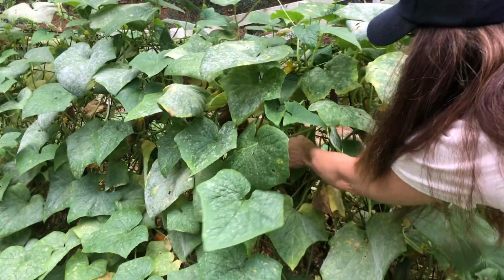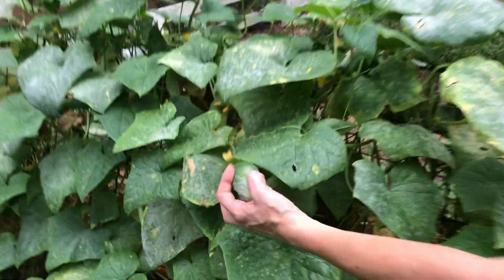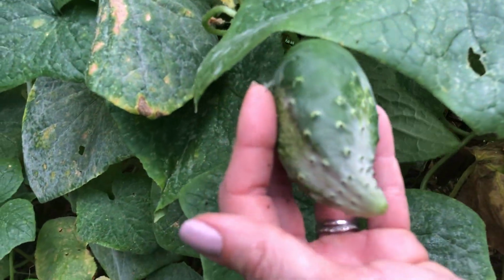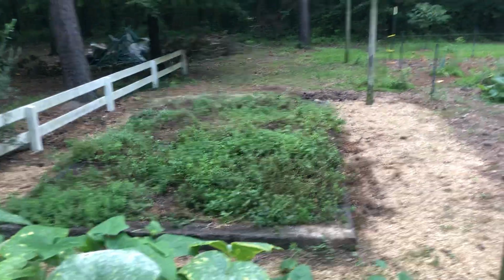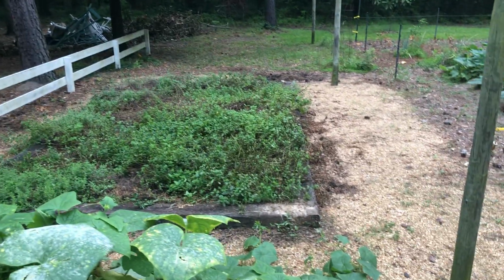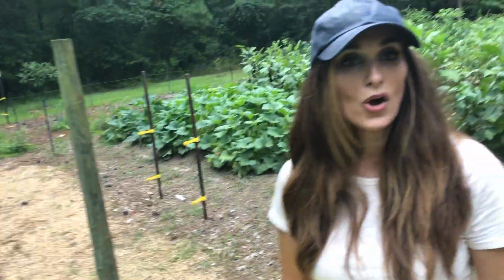Okay, so here are these cucumbers, and they have their little prickly edges, and so that is different than your slicer, and these are great for pickling. So there you go. We've got a lot of herbs over here. It doesn't look too good right now. We cut it back because we have a lot of mint, and we've got oregano and thyme and parsley, all kinds of stuff in there.